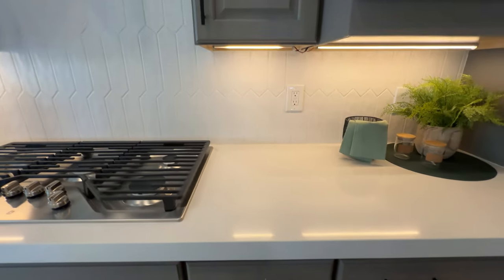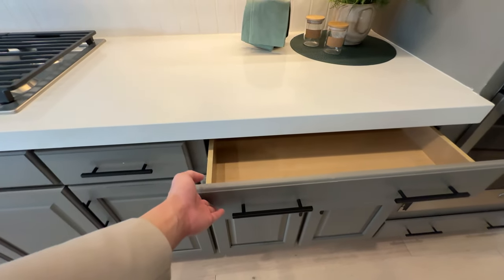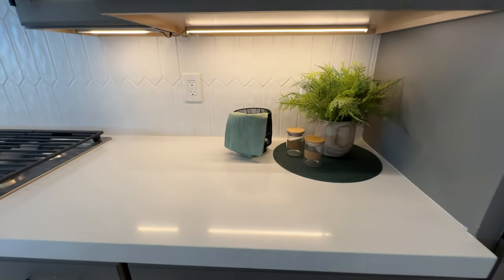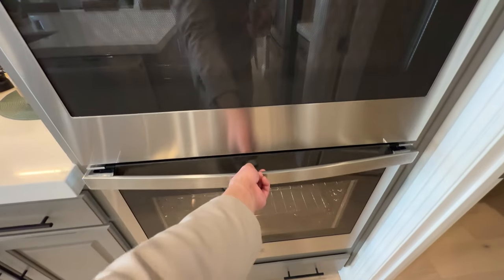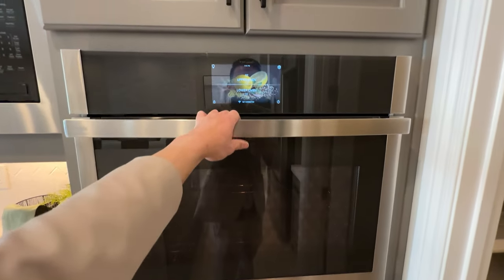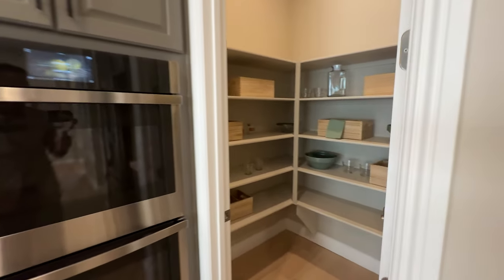All right. Are you ready for the ultimate test of the day? Let's see if this is soft closing. It is not. I apologize, guys. Okay, so this one, you have double oven. Awesome, right? For those people who love to bake, this is definitely ideal for you. And then we're gonna check out your walk-in pantry.